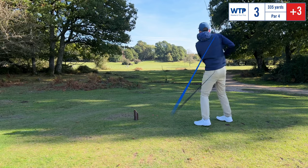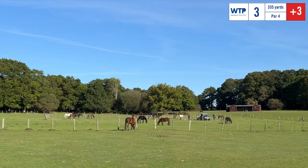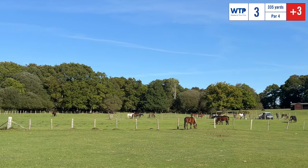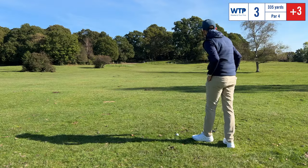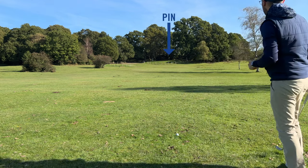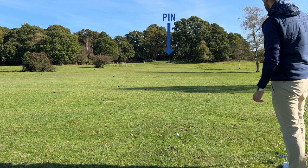Oh, I've just caught the edge of those trees. Look at that. New Forest ponies on the cricket pitch, one this side of the fence, beautiful. I'm not sure if the camera's going to pick this up because the green's right up there in the shadows. We've got a raised green behind that fence, pin at the front. It looks really, really narrow.